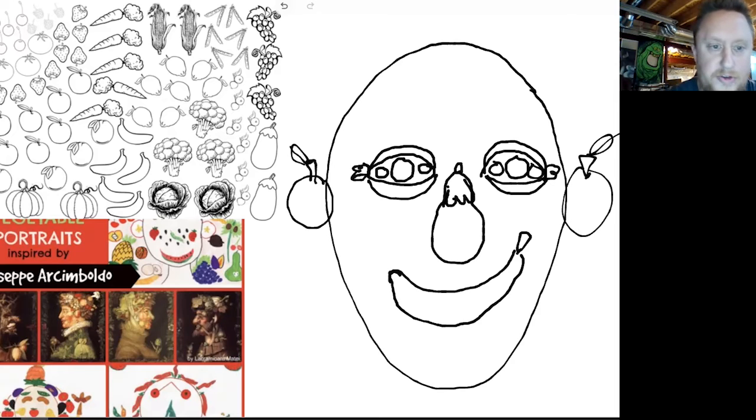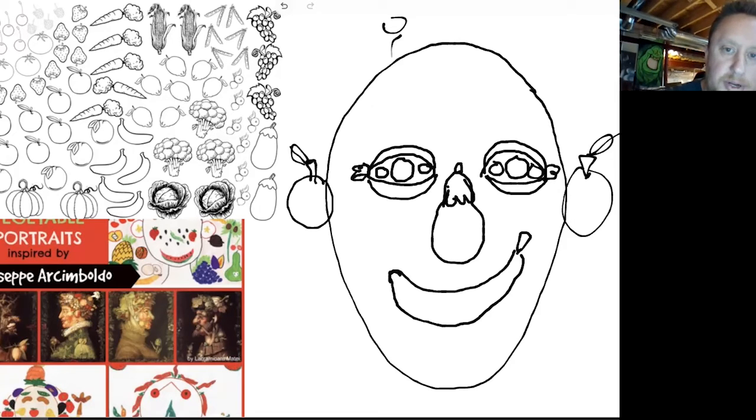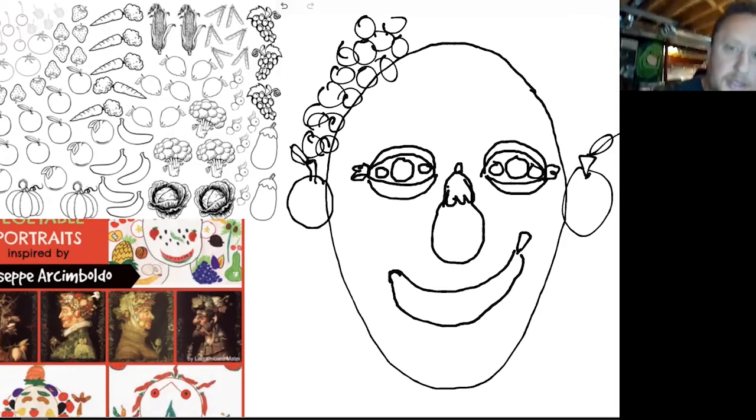Okay, so let's make some hair. What are we going to make some hair with? I think I'm going to do grapes for hair. So I'm going to start putting a whole bunch of circles on top. And do that now. You can start.